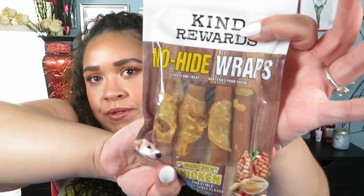So I also got them 2 packs of the sausages. They haven't had these in a while. And to be quite honest, I don't really like to give them these that often because it makes their breath stink, but the dogs love them. So I did get them 2 packs of those. These will last us for a very long time though. And then I also got them, what is this? This one's called Kind Rewards No Hide Wraps. It's kind of the same type of deal. And this one also has chicken in it, but there was something different about it. But anywho, I got them those.